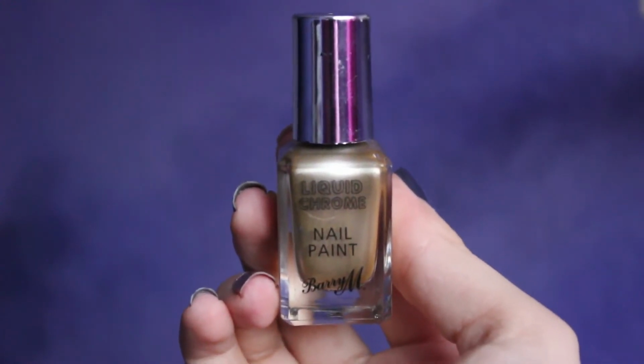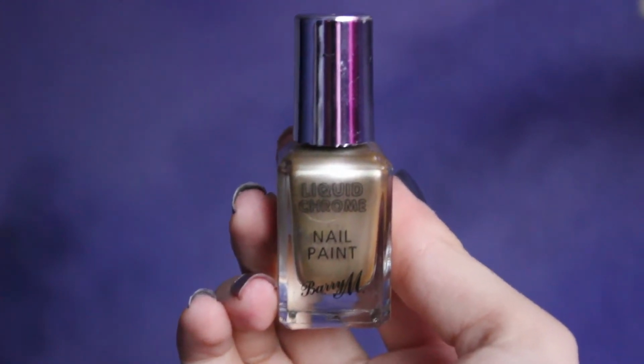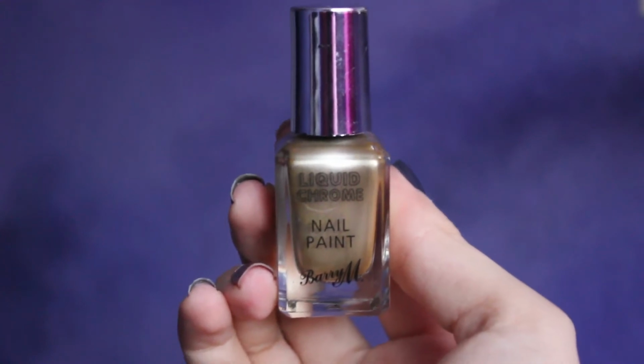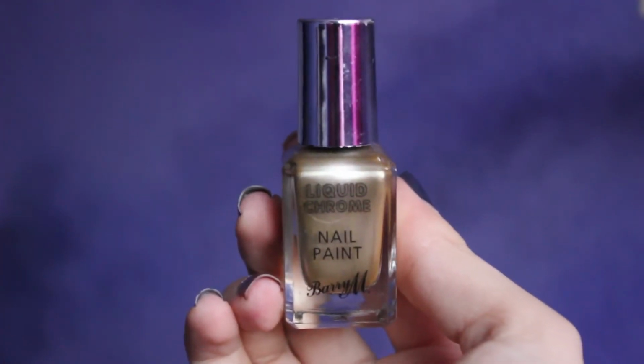But as I said, these are all $3.99, so it's a really good price to pay. They're always the same price for all of their nail polishes, whether they're limited edition or not, which I really respect from them, because sometimes you put that limited edition label on it and it does kick the price up a little bit. So it is really good that these are so affordable and that the quality is so good.